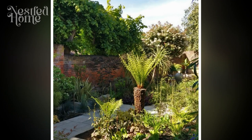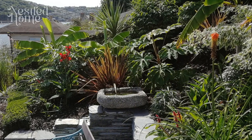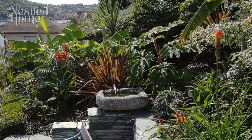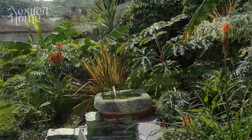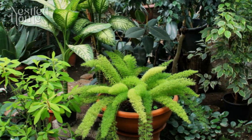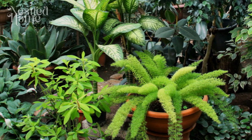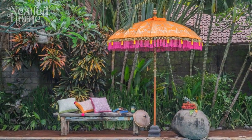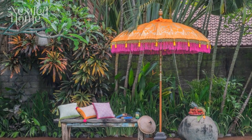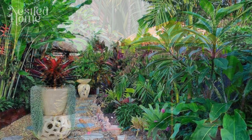3. Structures and hardscape. Decide on structures and hardscape elements such as walkways, stone walls, or gazebos. Ensure that these elements align with the aesthetic of the garden and provide functionality. 4. Soil preparation. Assess the soil conditions and make necessary amendments to ensure it is well-draining and rich in nutrients. Tropical plants often thrive in fertile soil with good drainage.